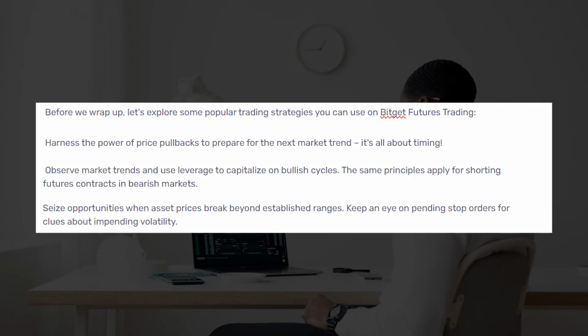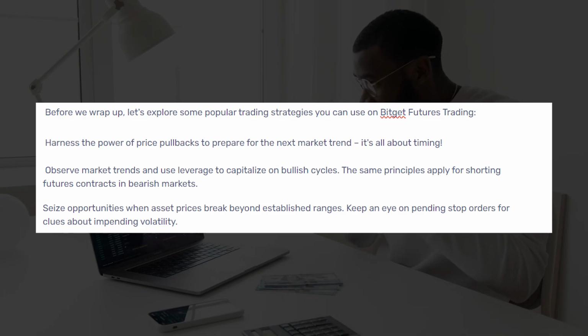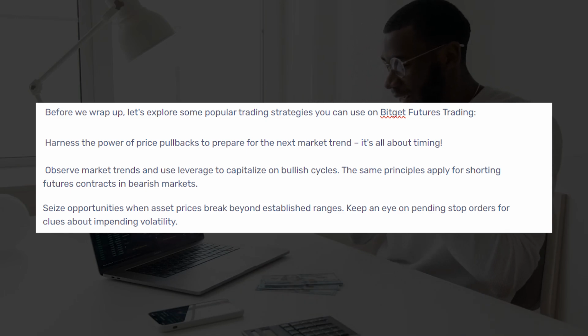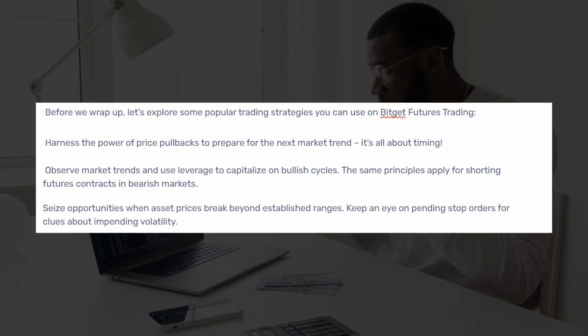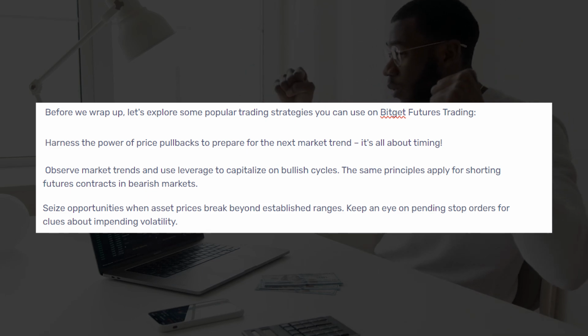Before we wrap up, let's explore some popular trading strategies you can use on Bitget Futures Trading. Harness the power of price pullbacks to prepare for the next market trend. It's all about timing. Observe market trends and use leverage to capitalize on bullish cycles. The same principles apply for shorting futures contracts in bearish markets. Seize opportunities when asset prices break beyond established ranges. Keep an eye on pending stop orders for clues about impending volatility.